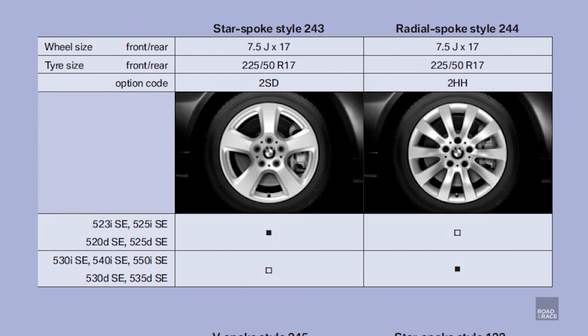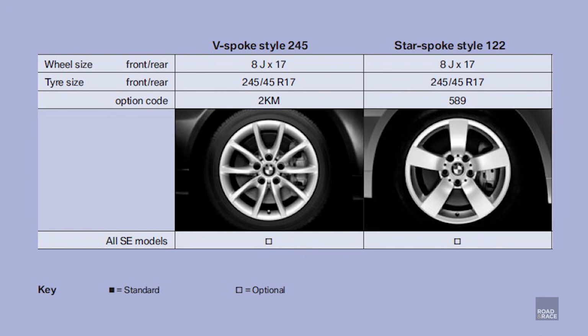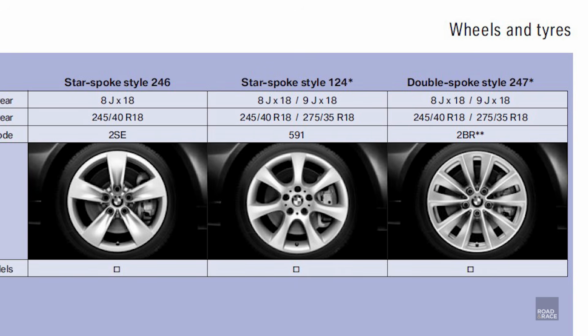Moving on to wheels, the standard 17-inch wheels were coming with run-flat tyres, and these are models 243 and 244. Optional 17-inch wheels are the 245s and 122. In 18-inch sizes, you can also get the 246, 124 and 247.